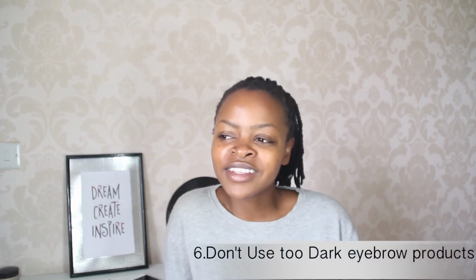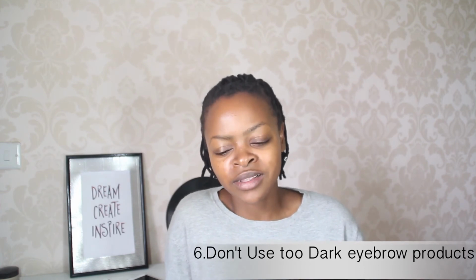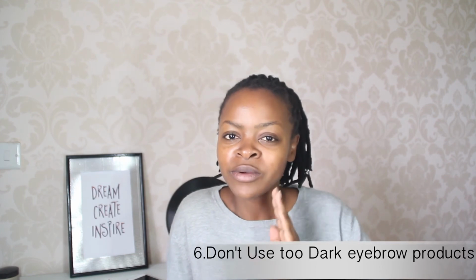Last but not least, don't use too dark an eyebrow pencil when doing your makeup. Just avoid way dark eyebrow pencils. Go for an eyebrow pencil that is a bit lighter than the natural color of your eyebrows. Like what I do is go for brown eyebrow pencils instead of black or dark brown, depending on the shade of your skin tone. Just make sure you're not going too dark.